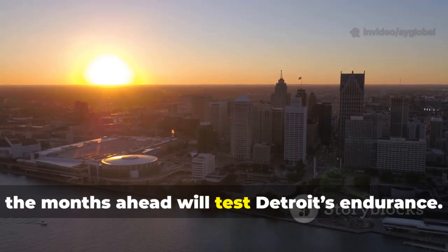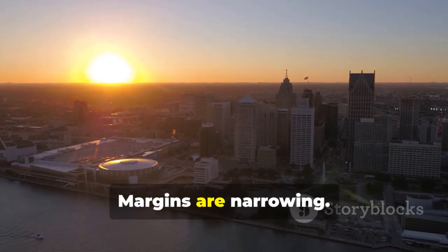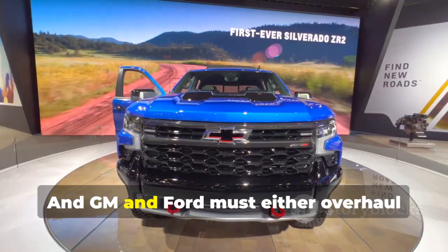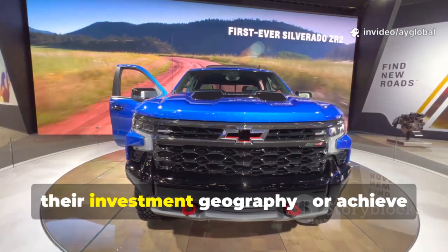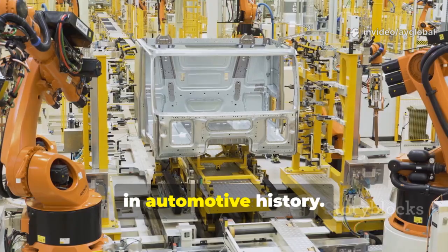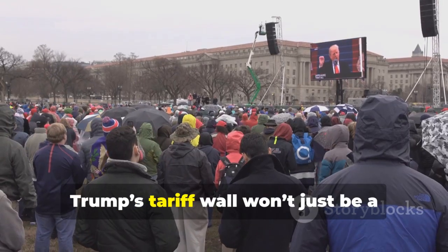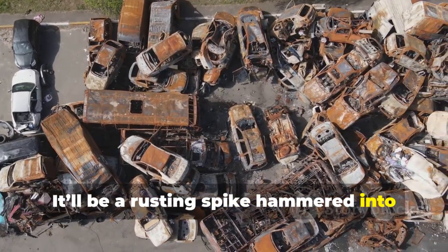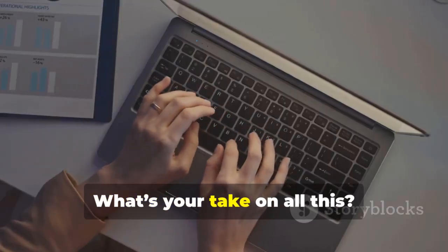So the months ahead will test Detroit's endurance. Margins are narrowing, CFOs are sweating through union negotiations, and GM and Ford must either overhaul their investment geography or achieve one of the sharpest cost-cutting miracles in automotive history. If not, Trump's tariff wall won't just be a campaign slogan, it'll be a rusting spike hammered into Detroit's balance sheets. What's your take on all this?